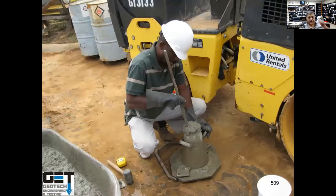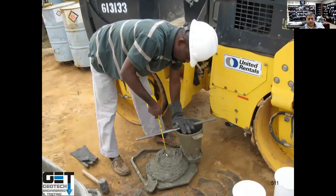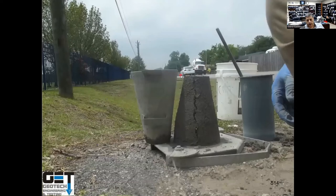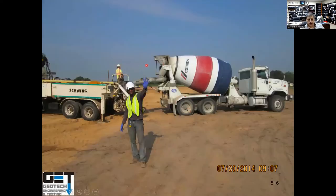Finish it. Run a slump test. Your slump should not be more than 5 inches. This is a cone. You put 3 layers of concrete, you rod it 25 times per layer, pull it up. This is your slump from here to here. No more than 5 inches. This is an 11 inch slump, not acceptable. You got to send back that concrete. This is a slump of 1 inch, not acceptable.